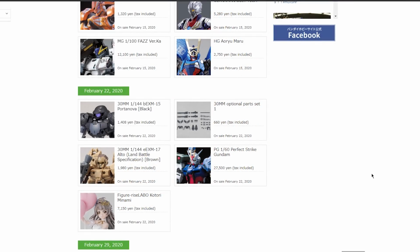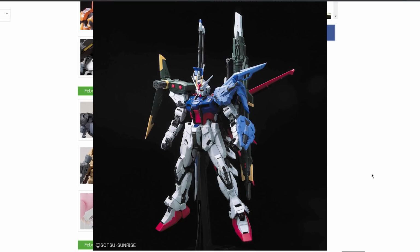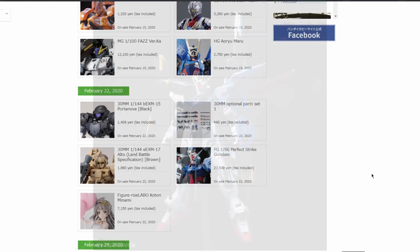Also out that weekend, and the only actual Gunpla item, and it's a big Gunpla item, is the Perfect Grade Strike Gundam. And not just any Perfect Grade Strike Gundam, this is the full set of the Perfect Grade Perfect Strike Gundam. I've talked about this before, so I'm not going to labor on this one right here, but this is going to cost you a spicy 27,500 yen. So essentially what, like 250 euro dollars there around? But anyway, that's everything coming out that weekend.